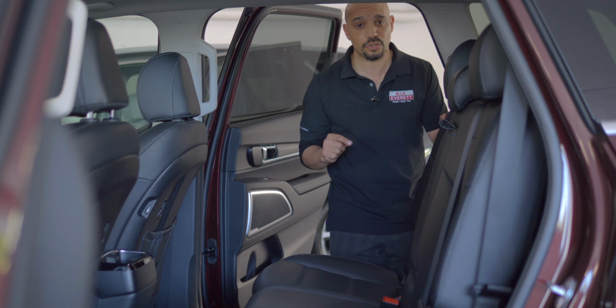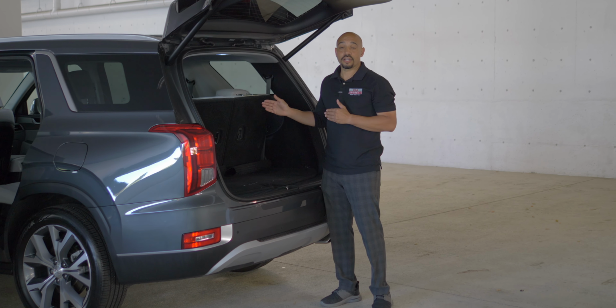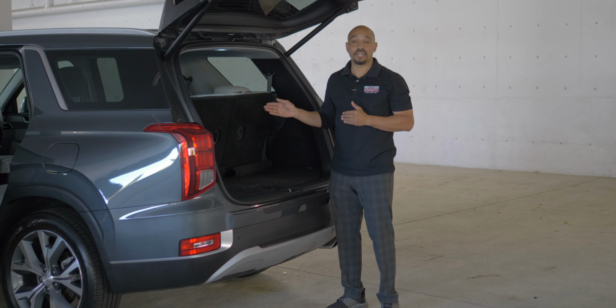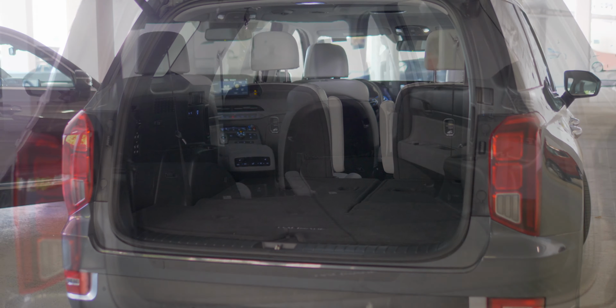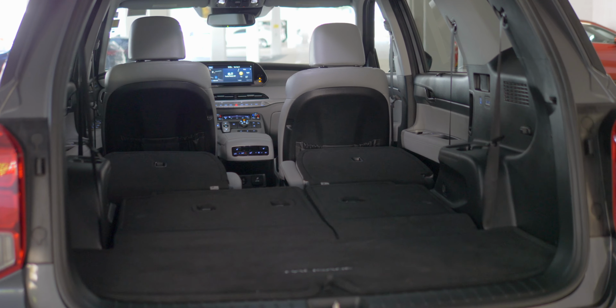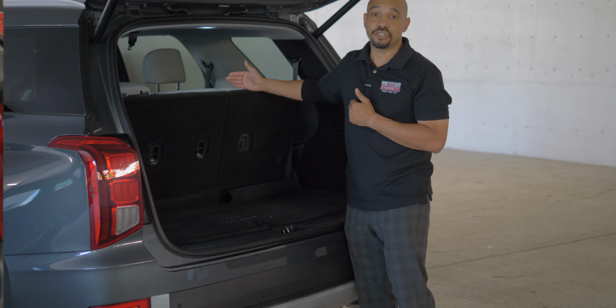Although both of these vehicles share the same 114-inch wheelbase and seem similar in size, it's the subtle differences that make the difference when you're talking about interior space. Now the Hyundai Palisade does offer good space and cargo area. It's actually above average. There's 18 cubic feet with the third row up, and if we put this third row down, there's 45 cubic feet. And putting the second row down, which it can do, is up to 85 cubic feet of cargo area for you. So that's pretty generous.